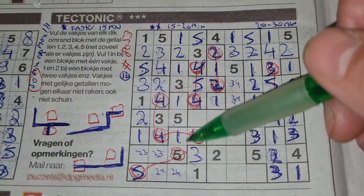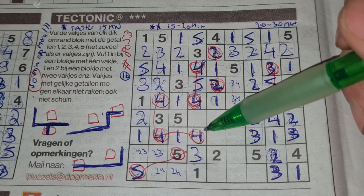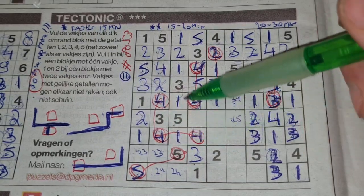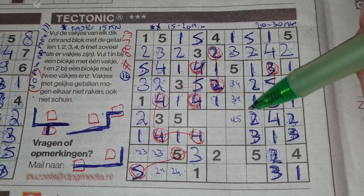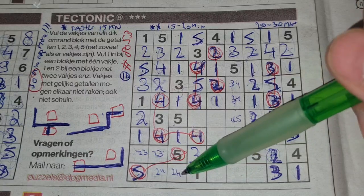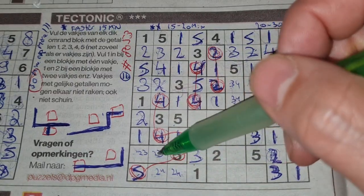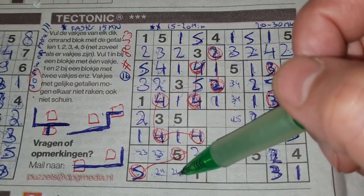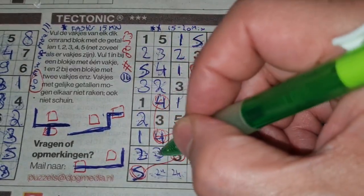It's unclosed. Did I make a mistake? Where is the error? 2 and the 4. How can I trigger those numbers? Well, I cannot place the 2 there because we have a double 2 there. If I place a 2 here, I cannot fill any 2 in one of those two boxes. So the only place left for the 2 should be there, and the 3 goes there.